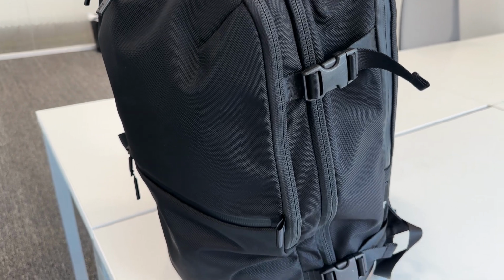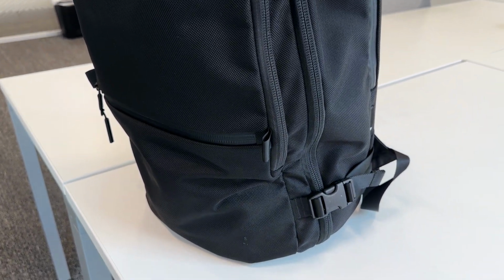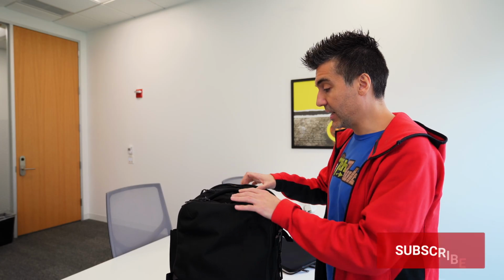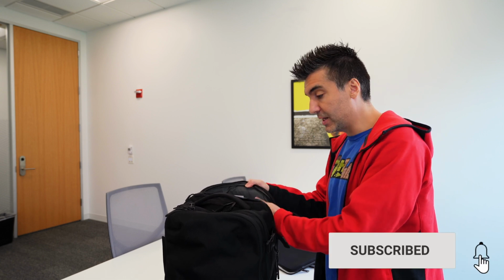I recently reviewed the Air Travel Pack 3, but I went back to the 2, and I really like this backpack. It's not perfect. It has some flaws, some things I would like to change about it. But a couple of things that I really do like about it is, one, the overall style. I like that it has a laptop compartment separate here, where I also have a glorious gaming mouse pad.